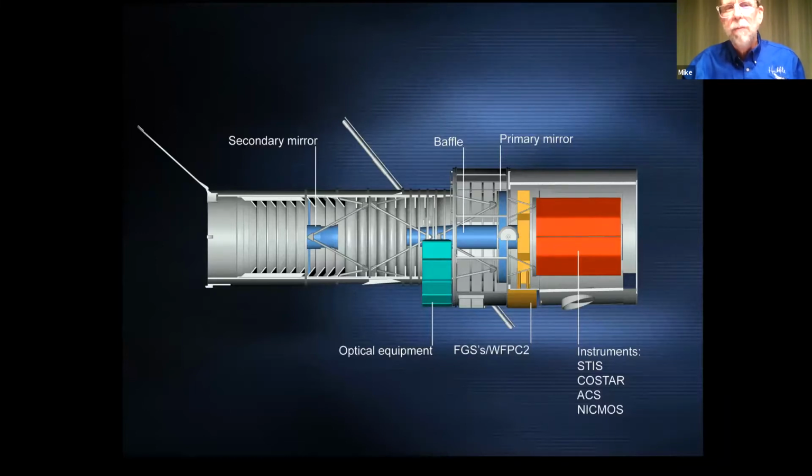We actually have some trouble with things getting too hot. For those of you who know spacecraft, a lot of times it's trying to get rid of heat. That's the hard problem, as opposed to generating it. We're burning 2,800 watts, so we've got a big heat source sitting in there.